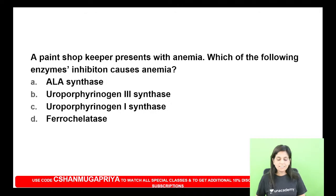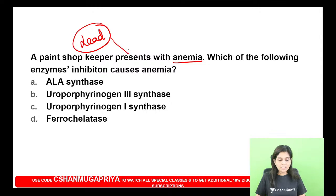So this is another question. A paint shopkeeper. Paint shopkeeper is a clue that is given to you that the person might suffer from lead poisoning. So lead poisoning presents with anemia. Which of the following enzymes' inhibition causes anemia? So lead causing anemia, it should inhibit one of the enzymes of heme synthesis. What is the right answer?